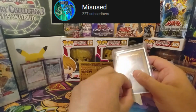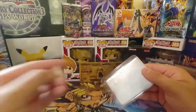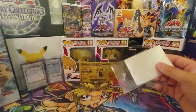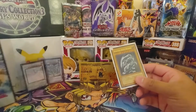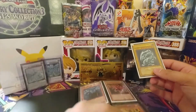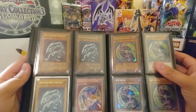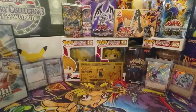Guys, if you don't know, I was missing a Blue Eyes of this version in my collection binder, which I have right here, and I'll show you guys real quick as well. The collection binder. You literally have a spot for this card because I'm missing it. But now it has a home. Misused, thank you so much. Thank you so, so much. All right. Let's see. Right here. You guys see it? Now it's completed. Absolutely awesome. All right. Put that right there.